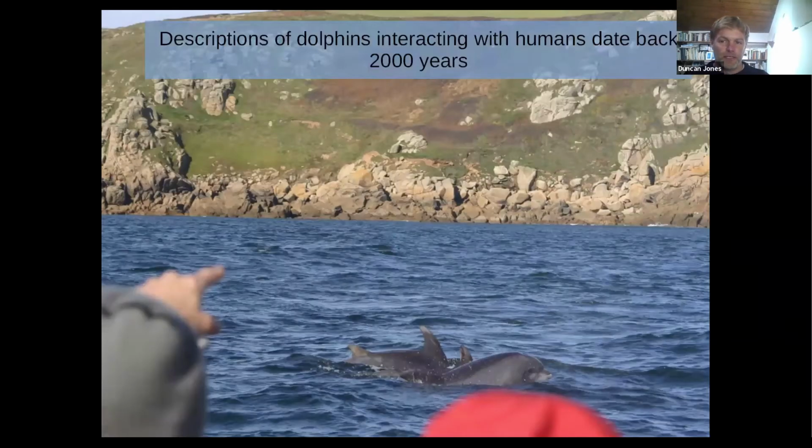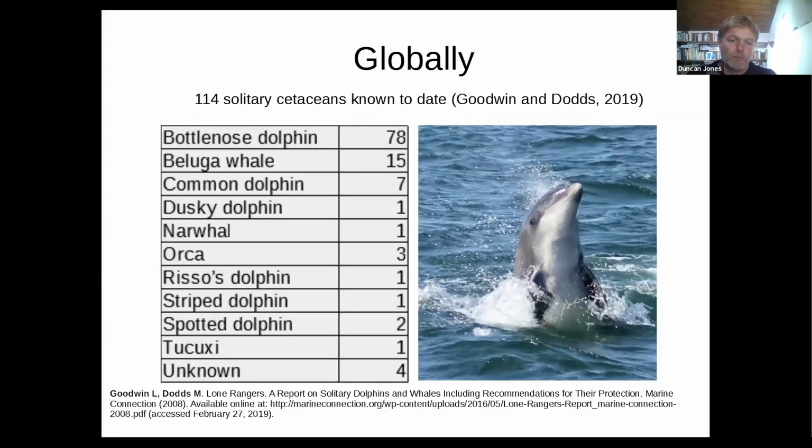Solitary dolphins have been recorded since the time of the Greeks, so go back quite a long way. There's a charity, the Marine Connection, that Liz Sanderman runs. They've done quite a lot of work looking into solitary cetaceans, and they have a great report on their website, the Lone Rangers report, which is well worth a read, which is where the data for this slide comes from. But you can see that lots of different species can be recorded as solitary social animals as well. But overwhelmingly, it seems to be bottlenose dolphins that we find in this situation. I'll talk about the difference between solitary and solitary social as we go on.